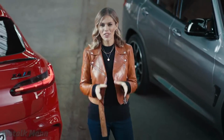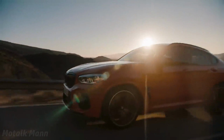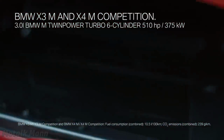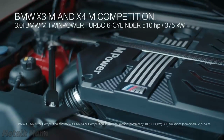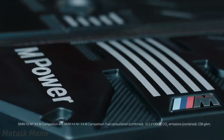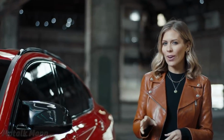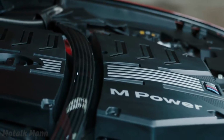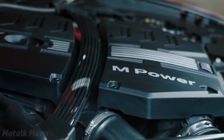Now it's time to check out the thrilling driving dynamics of these two new powerful M models. Under the hood, we have a brand new 3-litre M TwinPower Turbo inline six-cylinder engine. And whilst the X3M and X4M come with 480 horsepower, the competition model offers an additional 30 horsepower. And when unleashing that power, the optionally available carbon precision strut provide high rigidity in any driving situation.